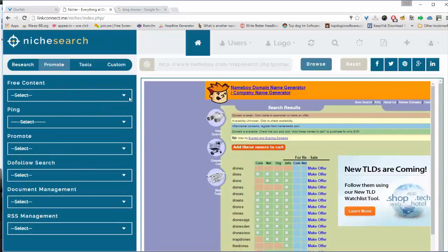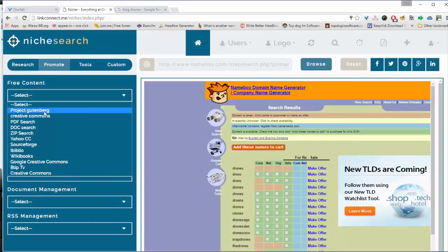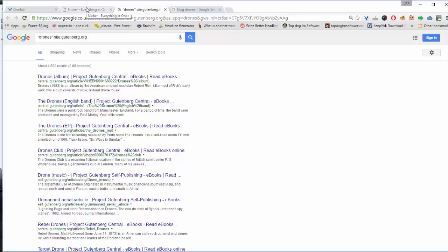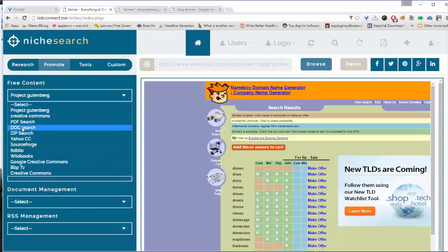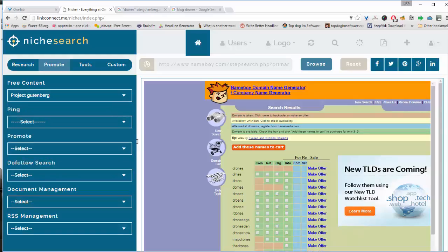We've got free content. You can search through Project Gutenberg. You can search for Creative Commons content. All of the information here you can use for creating products because it comes without copyright. You can do PDF searches, document searches, zip searches. You can search Yahoo Creative Commons, SourceForge, eBiblio, Wikibooks, Google Creative Commons, Blip TV, and just general Creative Commons. We've got loads of options there. You can also even ping your site here if you wish.